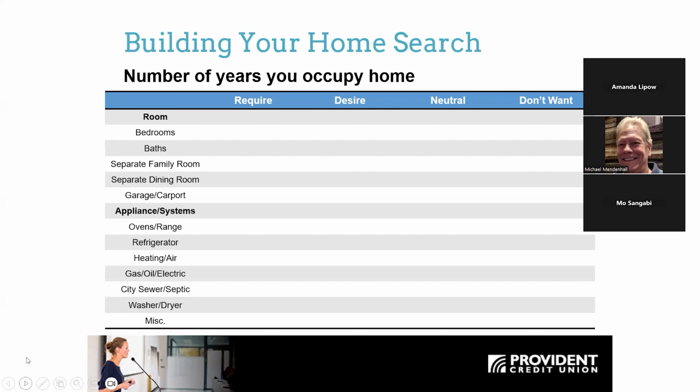So I might say, how many bedrooms do you require for the 5 years that you're going to live there? And they say, oh, 3. The desire, we'd like 4. Neutral, 5, we probably wouldn't use it. Don't want, for sure. Maybe they don't want over 6 bedrooms, something like that, a negative search. And we go through every part of the home: bedrooms, baths, separate family room, separate dining room, garage, carport.